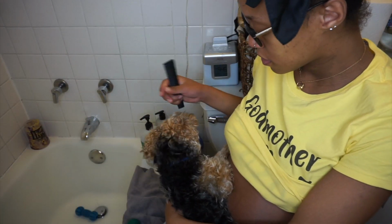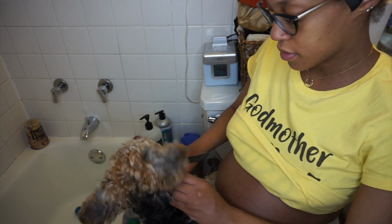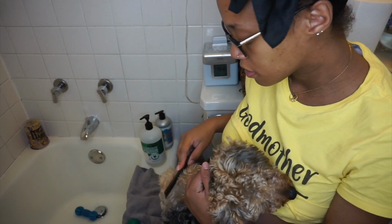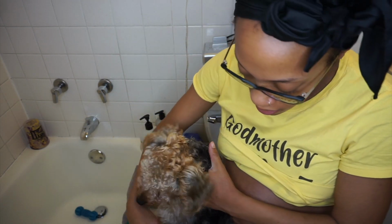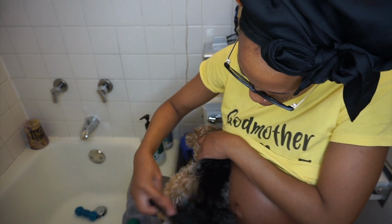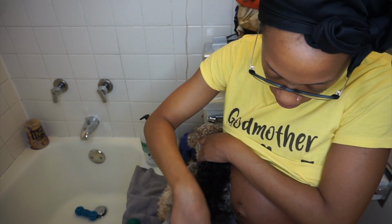So let's get started. As you guys can see, I have everything set up. My shampoo and conditioners at the side, as well as a cup that I like to use to pour the water on Chase. I put a few toys inside the tub just to keep him occupied. And now I'm using this comb from his shaving kit to just detangle him, to make sure that when he gets wet, his hair doesn't clump on top of each other. As we can see, Chase is not a fan, so let's just get this bath process started.